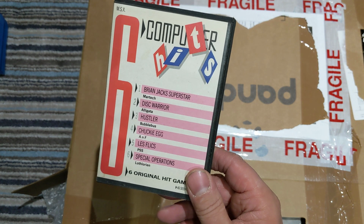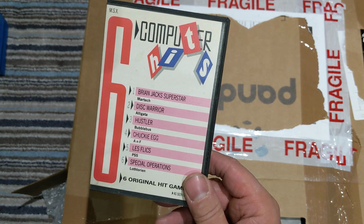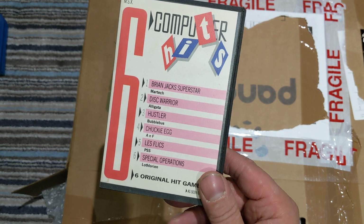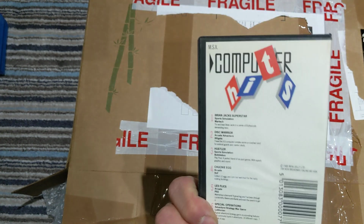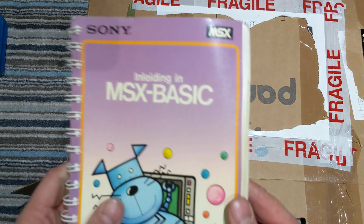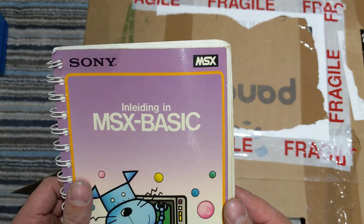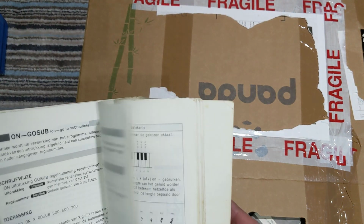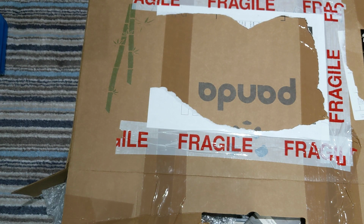Computer Hits. Brian Jack Superstar, rubbish game. Never played it. Hustler. Never played it. Chucky Egg. Superb. Never heard of it. Special Operations. Never heard of it. Again, in Dutch, MSX Basics. I don't think this machine started off life in the UK.